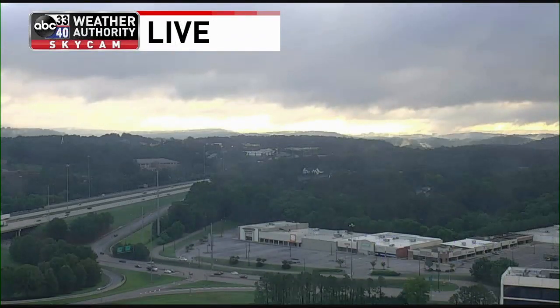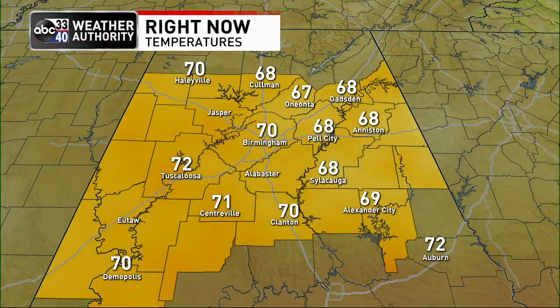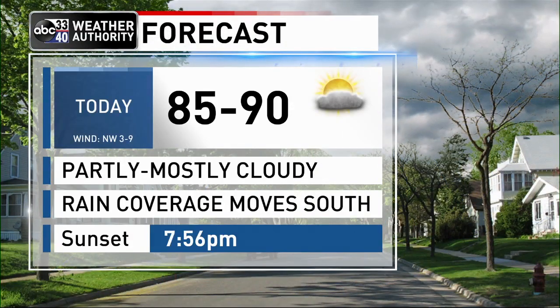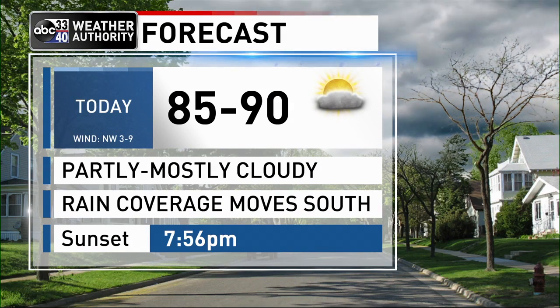Here's what we look like right now. This is from our Galleria Tower camera in Hoover. So it is a dry commute. It's a dry start. We do have some patchy fog, especially in some of the locations that saw the heaviest of rain. So keep that in mind as you're headed out the door. Temperatures are in the 60s and 70s. No surprises here. We will end up anywhere from the mid 80s to the low 90s. We are starting mostly cloudy, but the sky will become partly cloudy through the day.